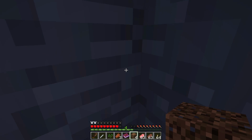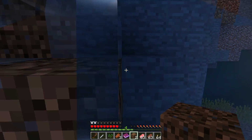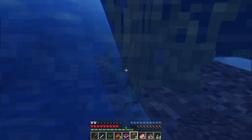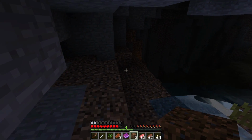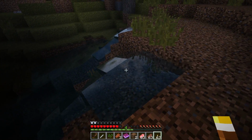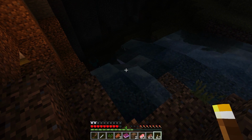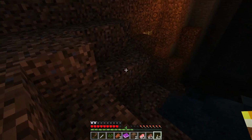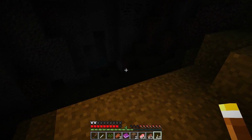Hang on. I can hear something. Let me get rid of this water. There we go. I can definitely hear something. Hello? Dinosaur? Are you down here? Oh, there's definitely an Indominus around here somewhere. I think it's coming from inside the hole, though. Does that mean there is one in the exhibit?